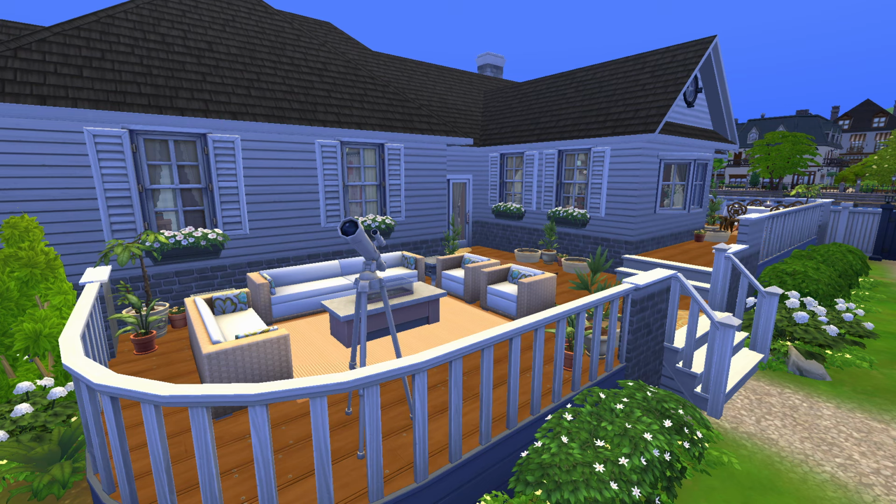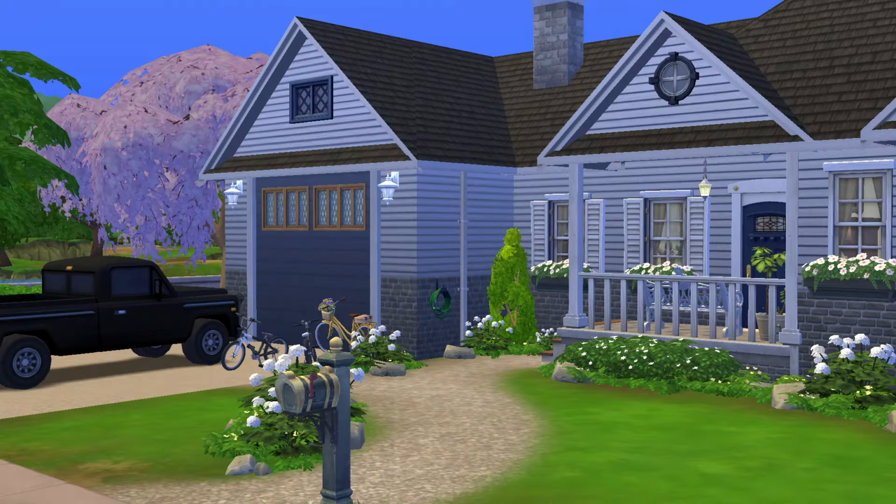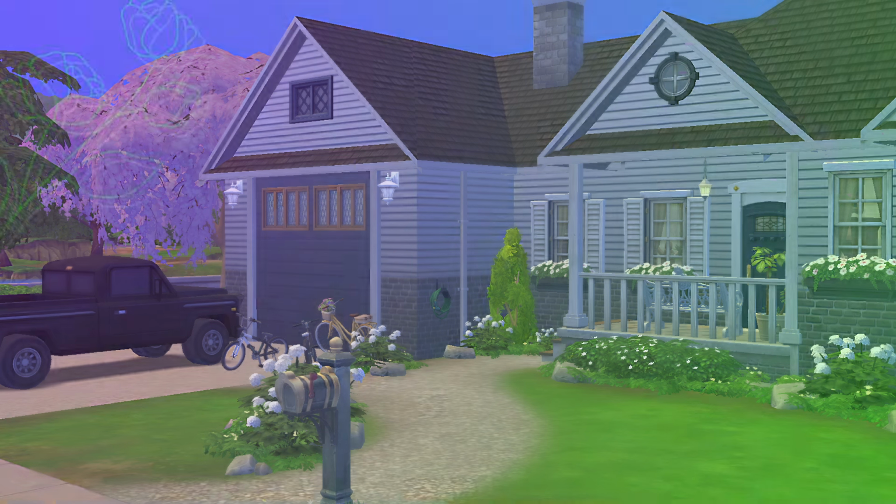But wow, we are now on our final space, which is going to be our patio and our backyard. But this has been one of my favorite builds, if not my absolute favorite build that I have made so far. So I hope that you guys enjoyed this one as much as I did.